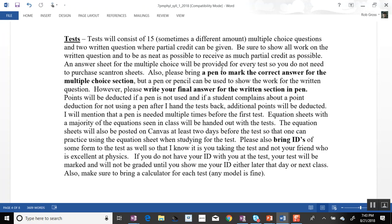The other thing is that I will provide an answer key, so you don't have to bring a Scantron. And an equation sheet too. The major equations that we talk about in class will be on the test. I'll post the equation sheet ahead of time on Canvas, usually the week before the test, so you know what it looks like before you see it on the test. That equation sheet will be printed out and stapled to the back of your test. And I'll provide scrap paper too for the test. Okay?